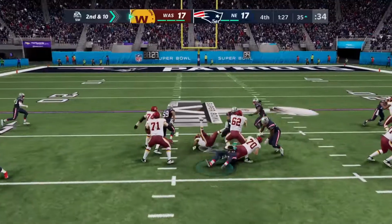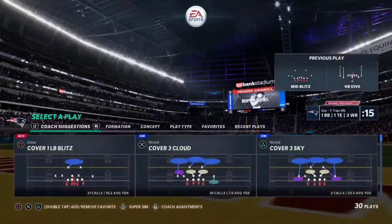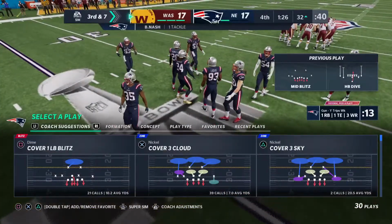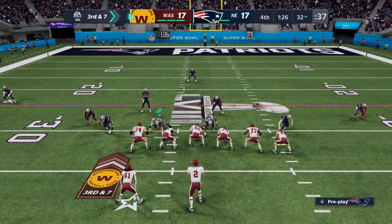They run it again with Kamara. And down right around the 32-yard line, 4 yards on the pickup. Now the Patriots will use the second of their timeouts as they'll talk it over here before what will be an important third down.